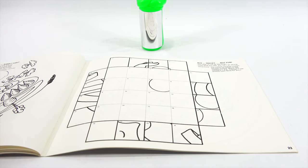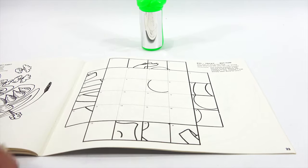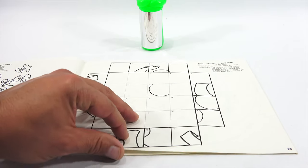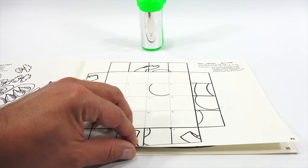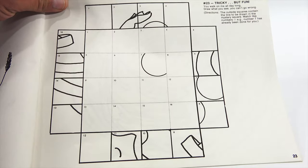So if you take number 2 and draw something there, I guess. I don't know. We'll find out at the end. Not sure where Foudini fits in this, but very strange. Here, I'll give you a good look at that. You solve that one.